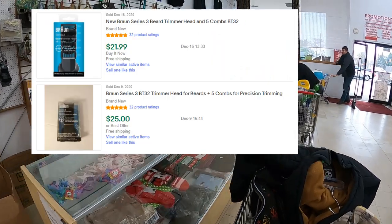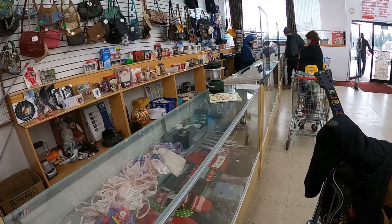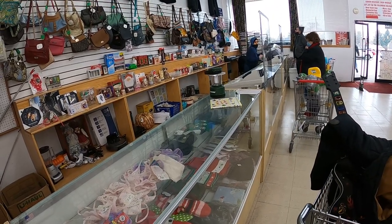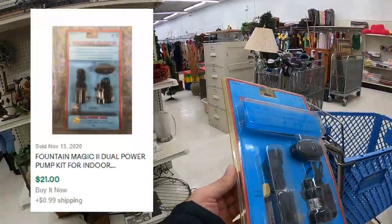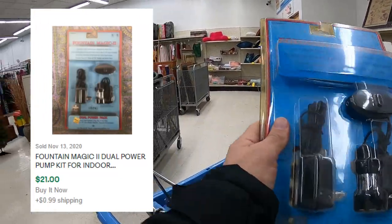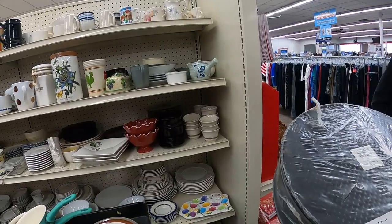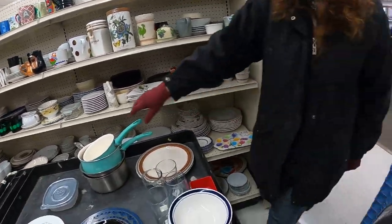This cuts off here, but I do find these Braun trimmers while I'm checking out. They're trimmer heads. Be on the lookout for these guys. Easy, like $20 to $25 a piece, and they're only priced at $2.50. Found this pump kit. It's gonna be like $22 plus ship there at Goodwill. Only two finds at Goodwill.